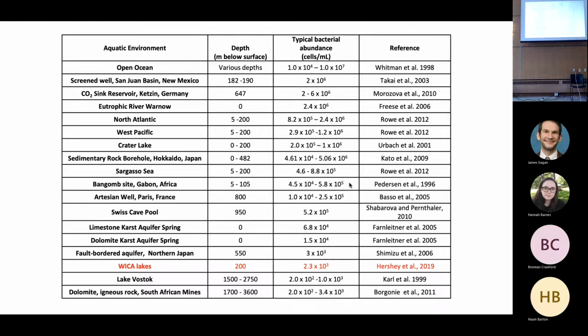It turns out that wind caves, this is just a table of the average cell numbers of different bodies of water on Earth, starting with regular open ocean, which is 10 million cells per mil, down to wind cave, and it was at 22,300 cells per mil. This is one of the lowest measured bacterial loads of any water on Earth.